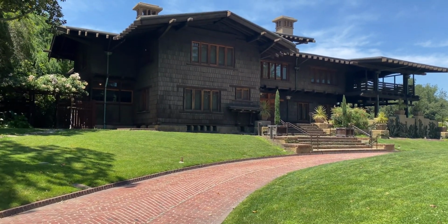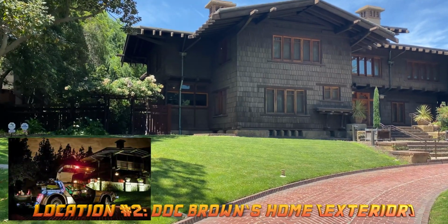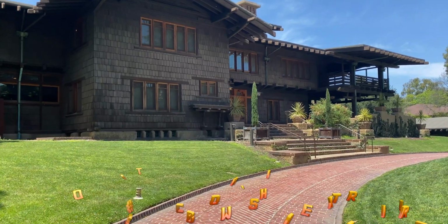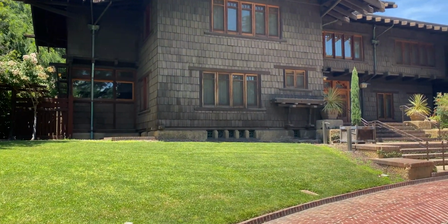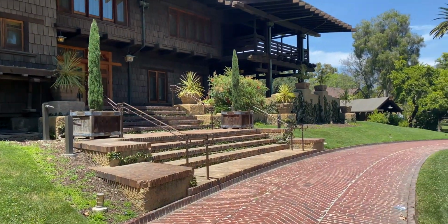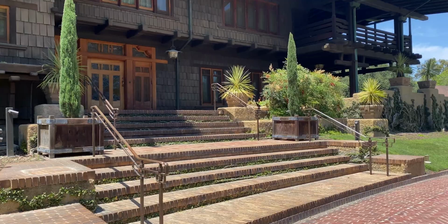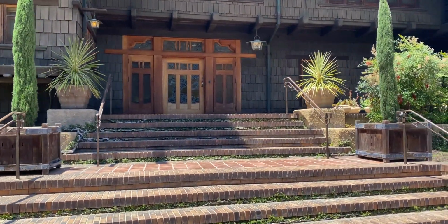Here we are at the Gamble House, which is actually Doc Brown's house in the Back to the Future series. This is actually owned by the city of Pasadena. It's a famous house. There's a bookstore that's attached to it, and because the interior of this building is so delicate and so ornate, they actually didn't allow filming inside. So they went to another house in Pasadena to film the inside. But this is where Doc Brown lives in the Back to the Future series.